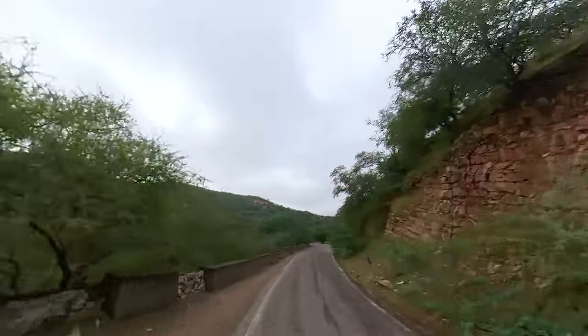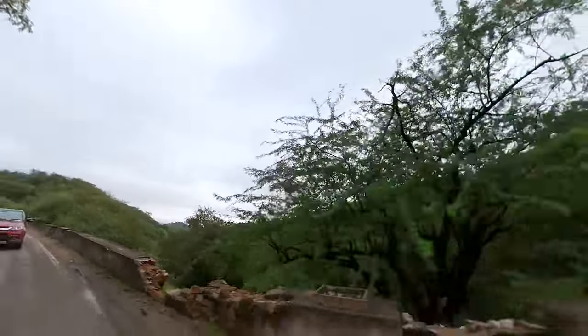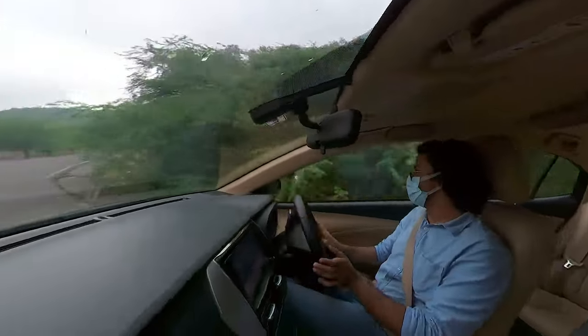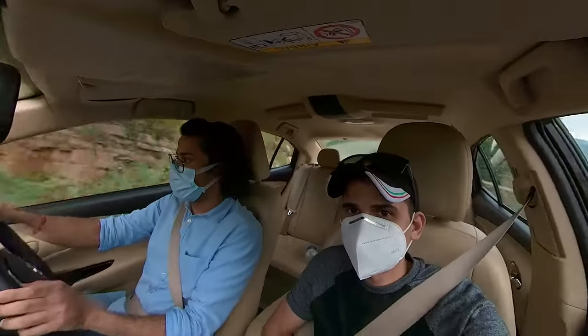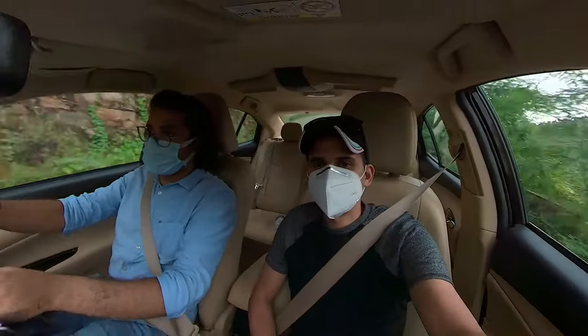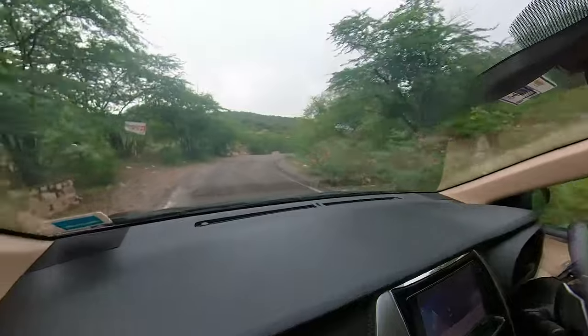Everyone. So today me and Abhishek are gonna go to Nahargarh Fort, which is on the outskirts of Jaipur city. Is that right, Abhishek? Yes. Can you tell me what Nahargarh Fort was? Nahargarh used to be a checkpost in earlier days to watch enemy armies, whether they are approaching the main city or not. So it used to be a kind of checkpost.